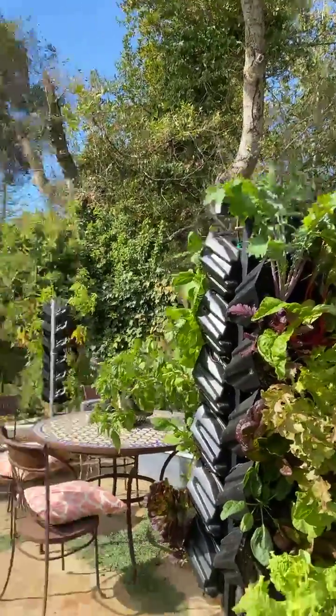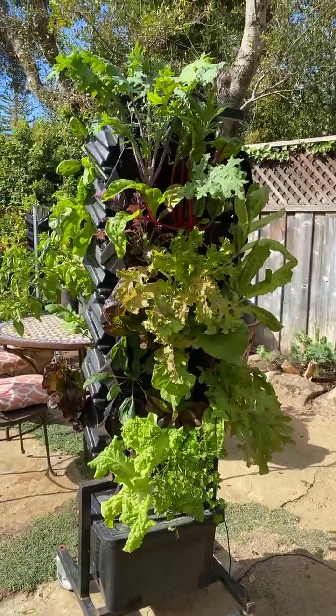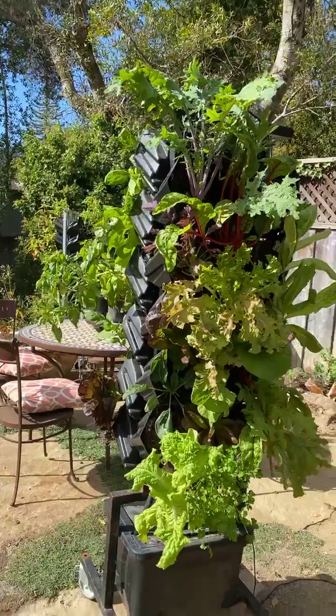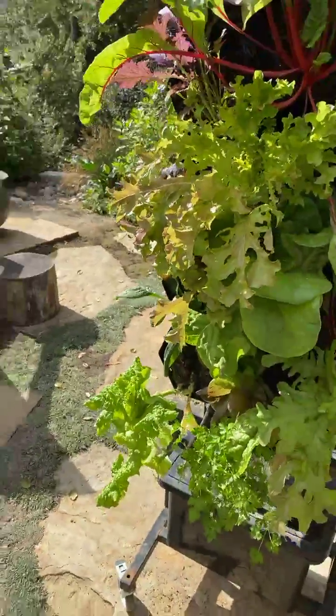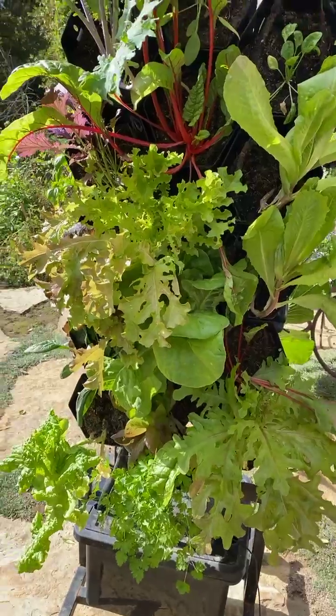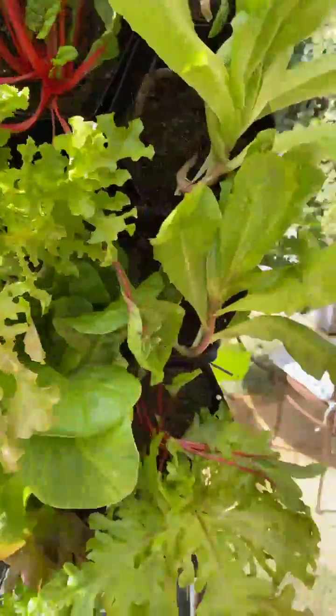But if you remember, you've been watching, this is my leafy green side, and you can see it's primarily lettuces. I've got kale in there, Swiss chard, some spinach. And in terms of harvesting, I am behind. I have been busy and I haven't been harvesting. So I wanted to show you what happens when you've been leaving it alone.